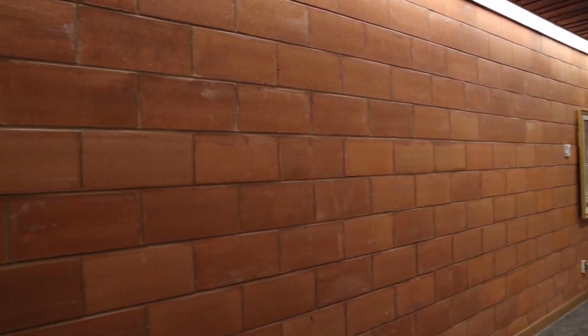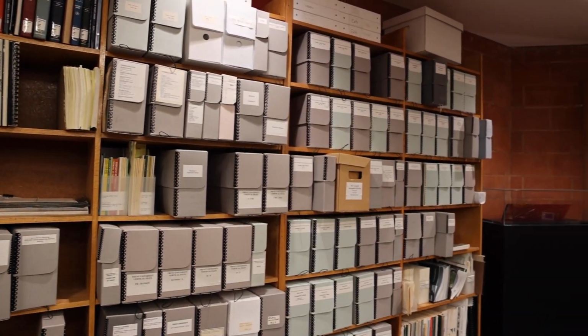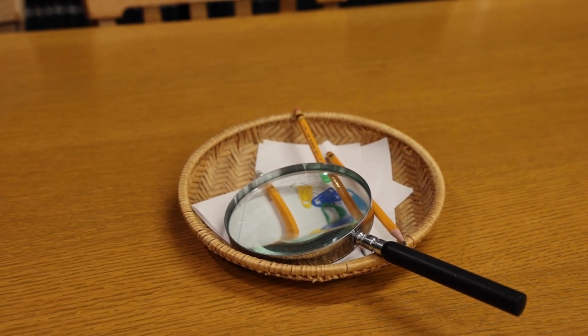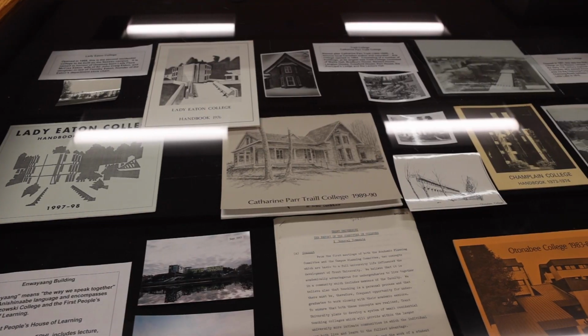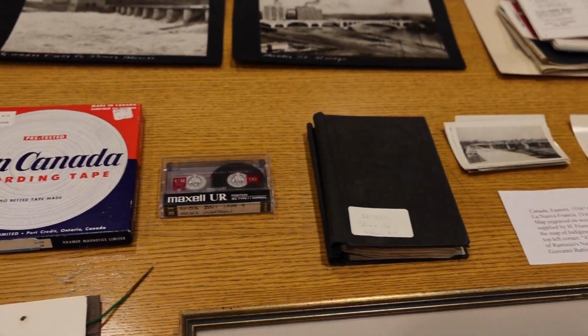The University Archives is located on the first floor of the Bata Library. Right now we're in the Northway Reading Room. This is where our researchers come to access and use our materials. Materials in the University Archives do not circulate. You can't check them out and bring them home, but you're always welcome to use them here. They don't leave our property because they are original and rare material.